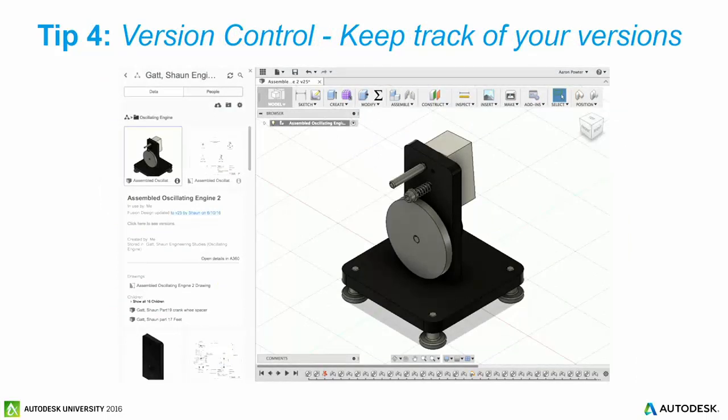So version control, keep track of your version. I did say version, yes, I did say that. Okay, so over here I was talking about the eye. Make sure when you click, you got that joke, didn't you, Scott?